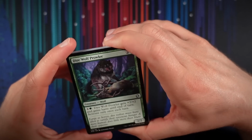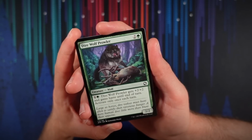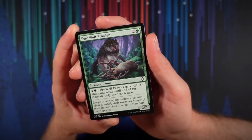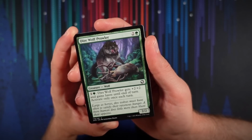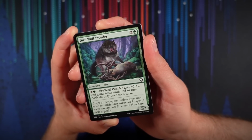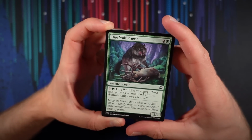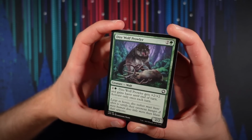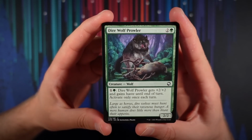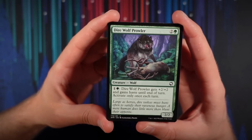A Direwolf Prowler. A 3-mana green wolf. And for a forest and a colorless, Direwolf Prowler gets +2/+2 and gains haste until end of turn. You can only do it once per turn. A little pricey maybe for what it is, but large as horses, direwolves must hunt often to satisfy their ravenous hunger. A mere human does little more than blunt their appetite.